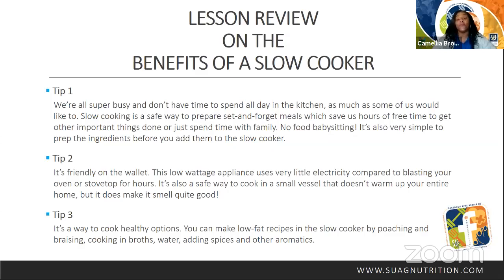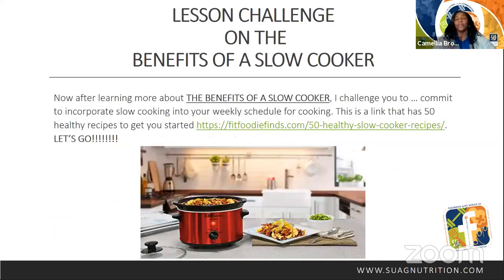So my third tip is a way to cook healthy options. You can make low-fat recipes in the slow cooker by poaching and braising, cooking in broth or water, adding spices, and other things. So I know you keep hearing me say that you need recipes. Well, guess what? I'm not just telling you that, and I'm not just going to leave you hanging.